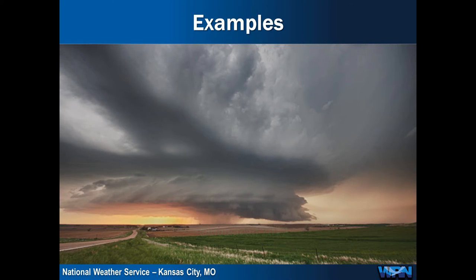Here you've got another supercell. Again, the whole thing would be rotating from left to right. But in this case, you do see a well-developed wall cloud there on the right, getting pretty close to the ground, probably rotating pretty strongly. So in this case, definitely something that you would want to keep an eye on, probably something that you would be concerned about in the short term.